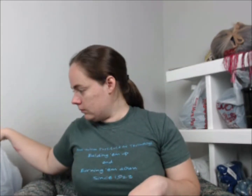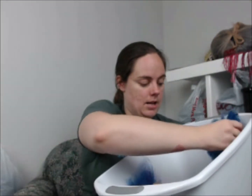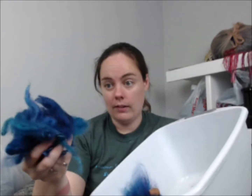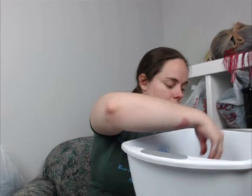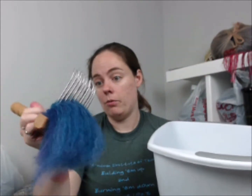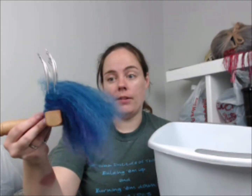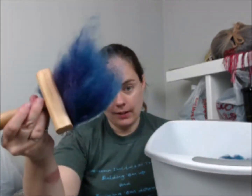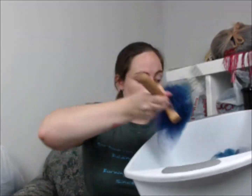I ended up weighing out how much of this I had and put it into little balls like this. This is a unit of fiber that I'm going to be combing, and this is my comb full of that unit of fiber, so I think it was a fairly reasonable amount of stuff. I just like how this ends up looking after I get it on the comb. So this is ready to comb.